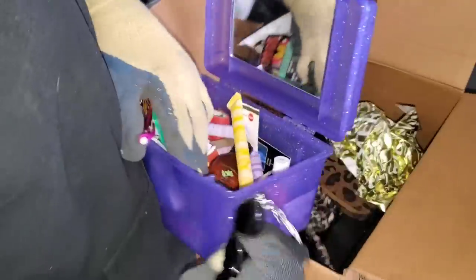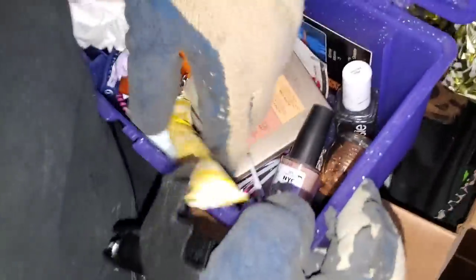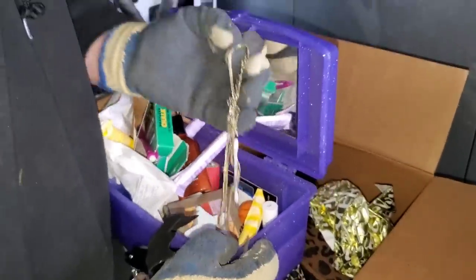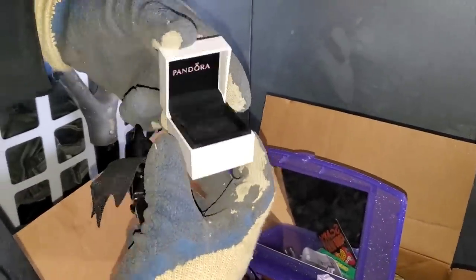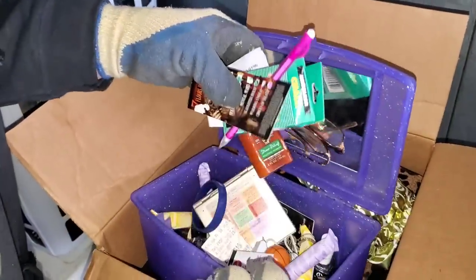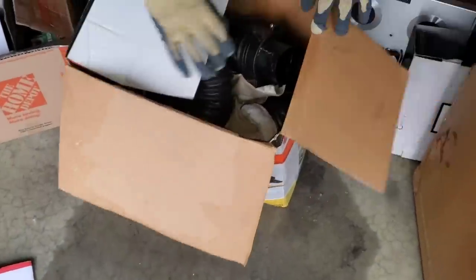Chalk. Batman. Can't be Lego Batman. You ever see Lego Batman, Shane? Yes, I have. Oh, right there, Shane, right there. Oh, my gosh. Some jewelry. It doesn't look like real jewelry, but that's okay. It's always a possible. Ooh, right here. Pandora. You might want to keep this. Else in there. Huh. Nice.